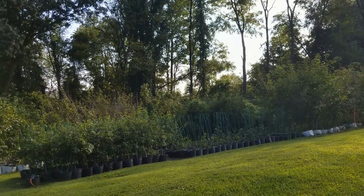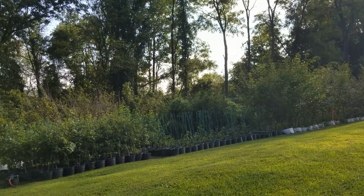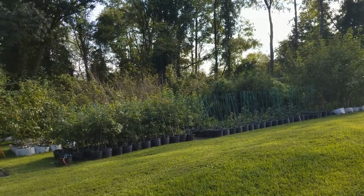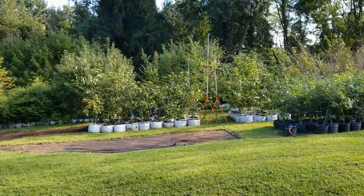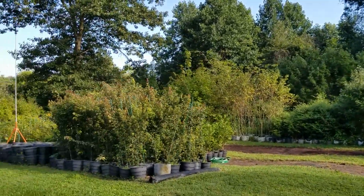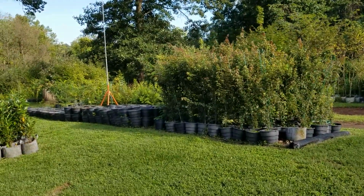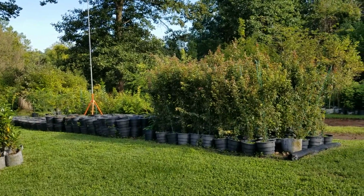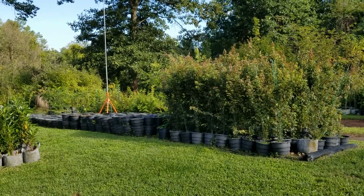So here you can see this is our production field. You can see some tall trees to the right there, and we have some smaller ones in the black pots, and these are mostly seedlings. These are mostly one-year plants that we get in the spring, and then we upstage into the larger bags, and then we continue to grow them until they're a larger size. We start with seedlings, usually a couple thousand, 3,000, maybe even 4,000 a year, and we grow them into larger trees before we're able to sell them.